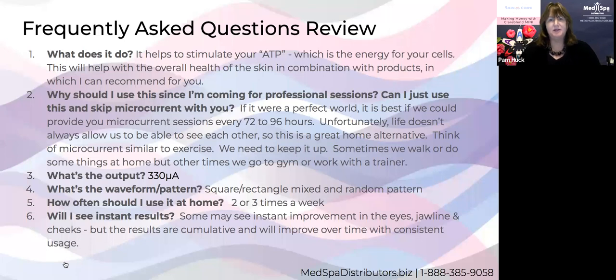Basically with ATP, it's stimulated for 72 to 96 hours. A lot of times you're only going to see this client once, maybe twice a week at the beginning professionally. But as time goes on, we want to go into maintenance. They could still be using this at home to maintain in between the professional treatments. So this is like exercise. You can't just do a series of exercise and quit. You've got to maintain. You want to stimulate your ATP, so we need to keep it going. That's the reason for that.